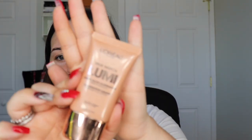Like, for real. Okay, so I'm going to start off with priming my face with, I don't know, I've used this a few times. It's the True Match Lumi Primer in the shade Golden Dior. If you like a glowy look underneath your foundation, then I definitely suggest this. It's not too overkill, but you can definitely see some shine when the light hits your face.